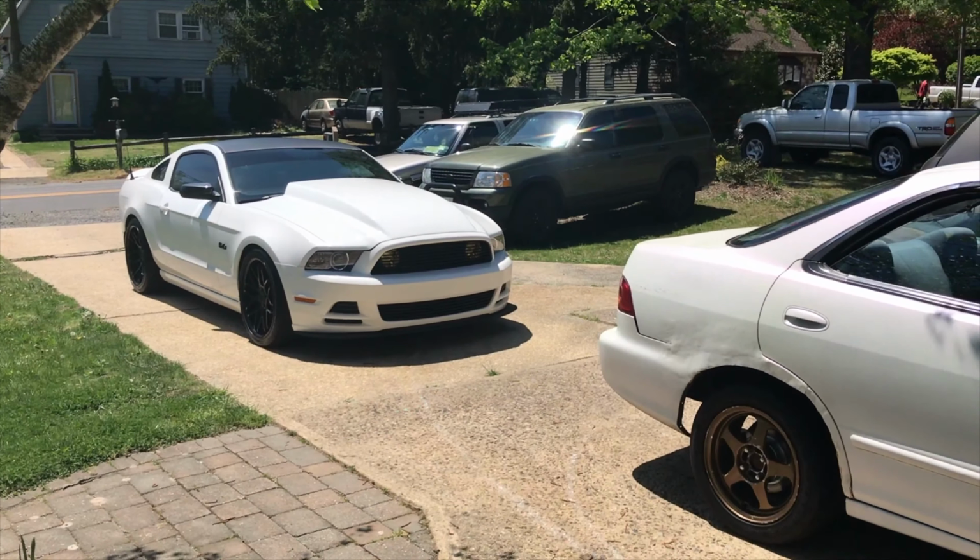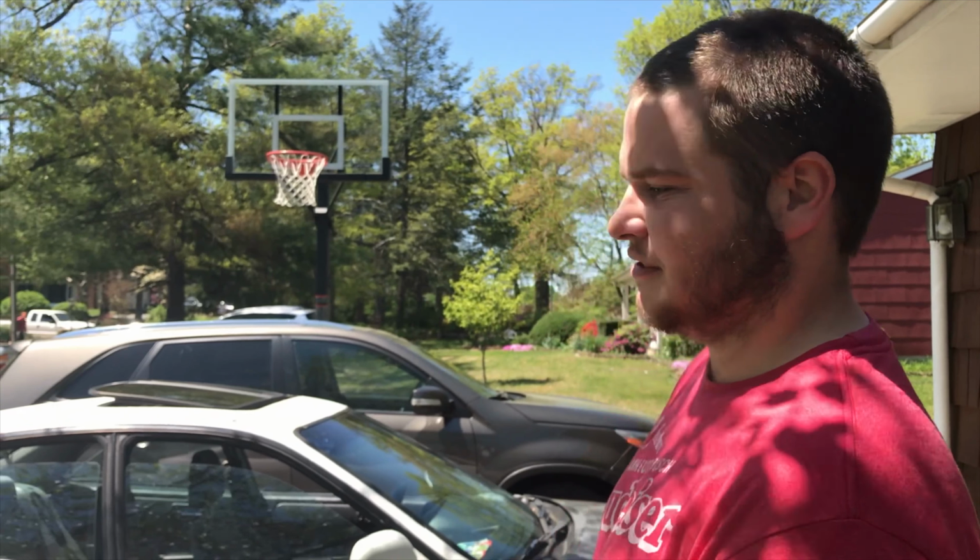It'll be fast enough to probably blow the stock rear end out. I have to blow the stock trans up, and when the trans goes, I don't care what I have to do, I'll get a Tremec transmission in there, because all you Mustang guys know the MT82 sucks.